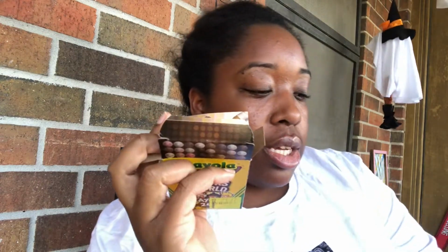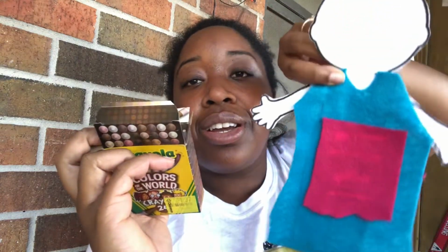But I'm about to use this to create the doll's skin color. She's getting close to done, so I'm about to color her and give her some eyes and, you know, features. And then we're going to do her hair, and try to wrap it up and get to the next thing we'll be doing tonight. So I'll be right back.